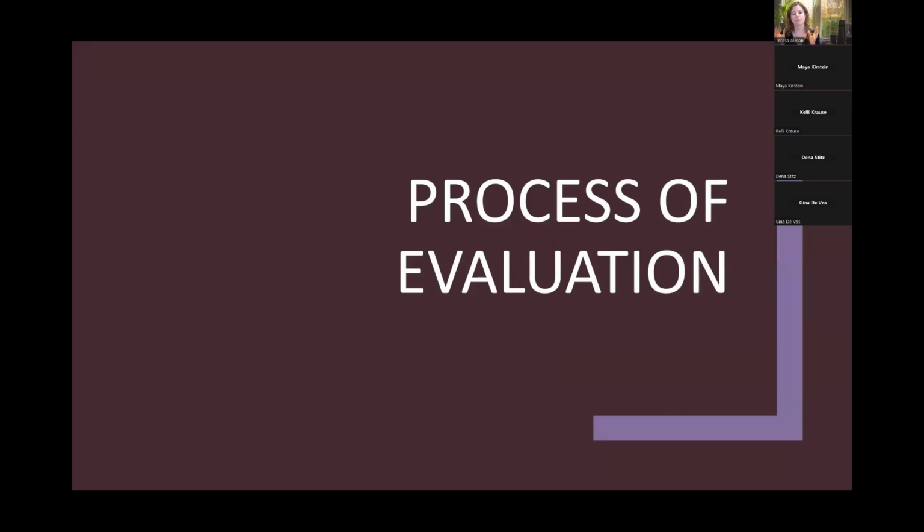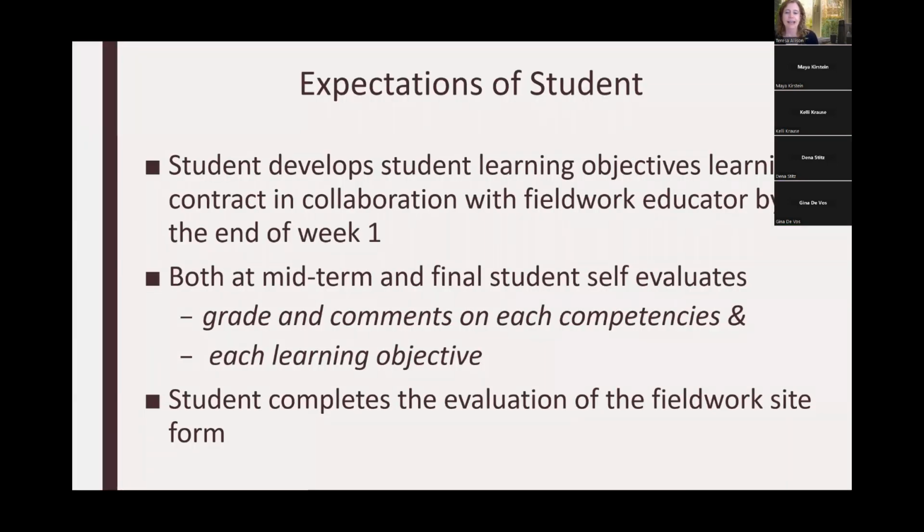So I think this moves us on to the whole process. We've covered the key components of the CBFE in terms of the 7 competencies and the learning objectives, each of which are reviewed at midterm and final. And now that we know all of this, what is the process of evaluation? So how does it all really take place? In terms of expectations, we know your student is developing their personal learning objectives by the end of week 1.